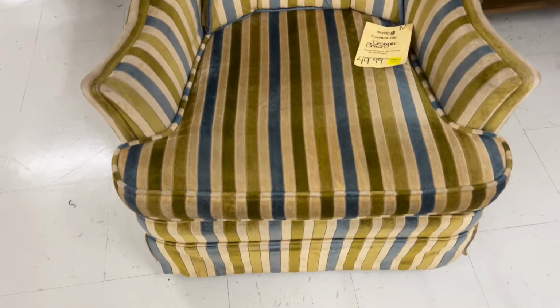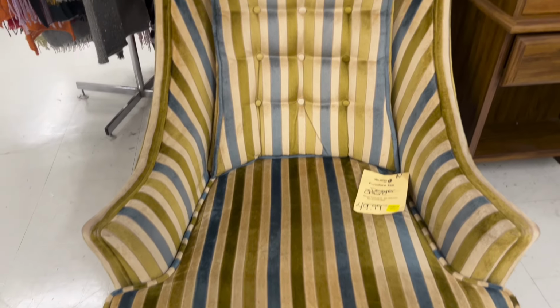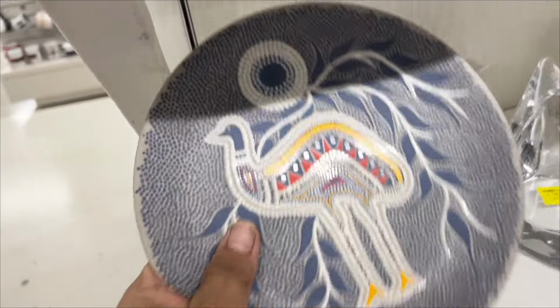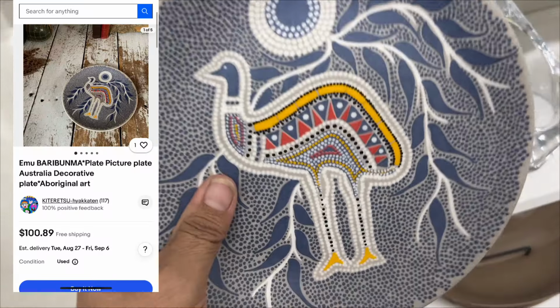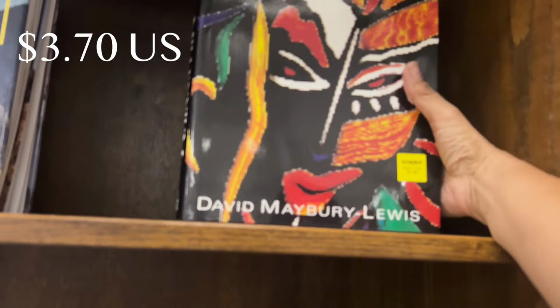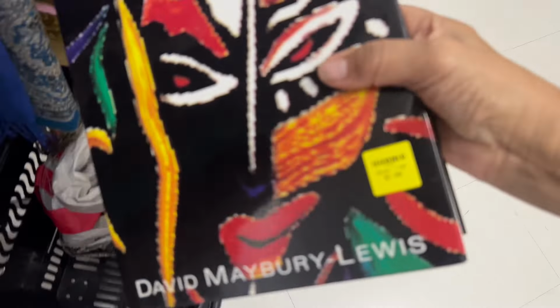Oh my gosh, look how cute this chair is. I am so tempted. I spotted this from 20 feet away. I think it's really cool. What a great cover.